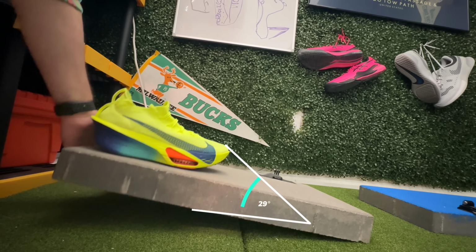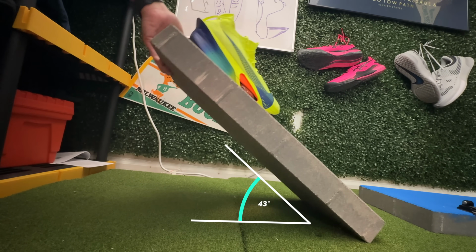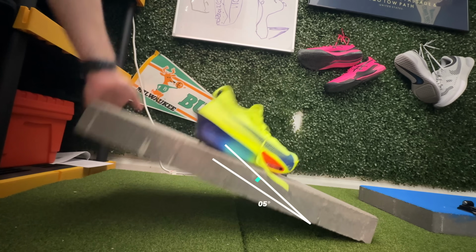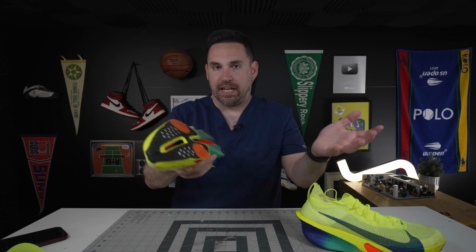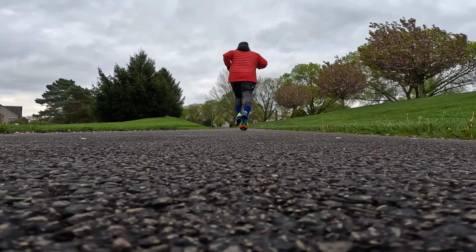And just a quick note on the grip test ramp, these things, just like literally every other super shoe out there, slipped at 43 degrees. I swear these companies are in cahoots with each other in terms of how gripping their rubber is, because all these super shoes have the exact same grip profile, but it's right up to par with everything else, kind of industry standard.